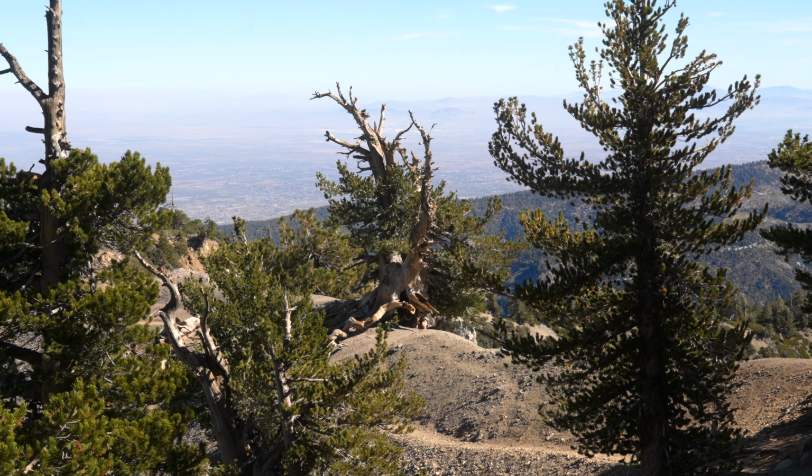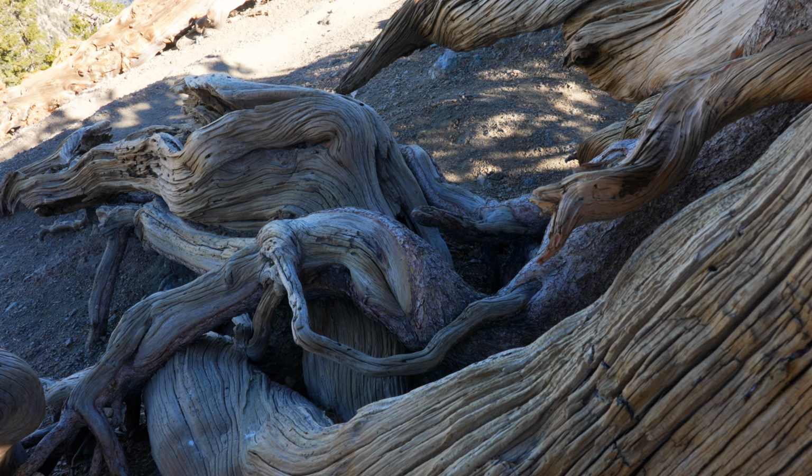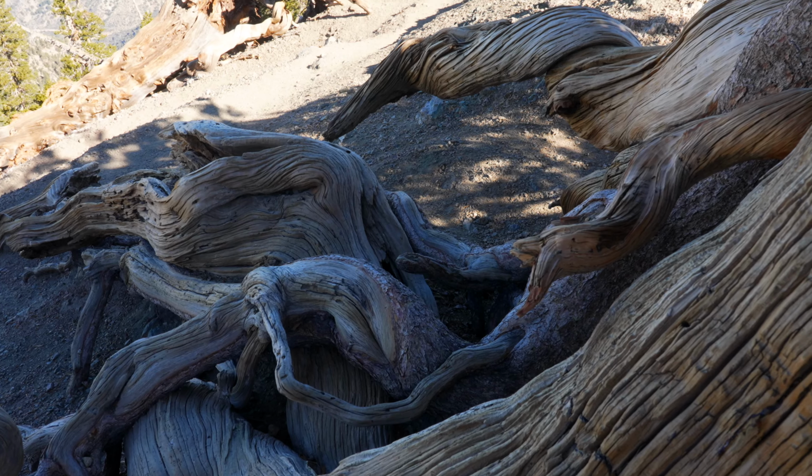Hopefully my heart does not explode in my chest, which would be a different type of video. Exciting nonetheless. Anyway, on the way up there, we're going to see one of the oldest living things in Angeles National Forest in the San Gabriels, the Wally Waldron tree. I'll show that to you as we go up, and let's get the hike started.